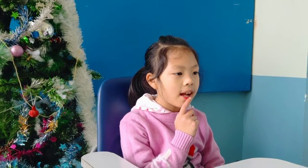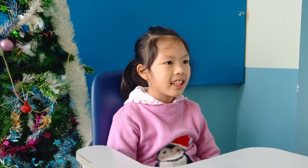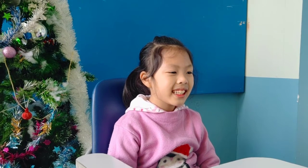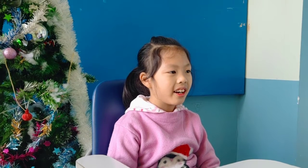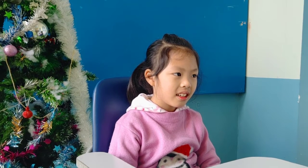And what is this? This is a cat. Do you have any cat? One. Good job. And what is this? This is a car. And what color is this? Red. Good job. Okay, let me find another letter.